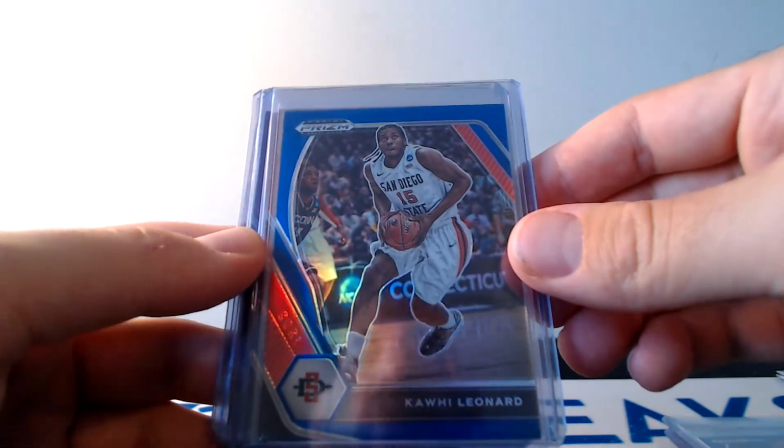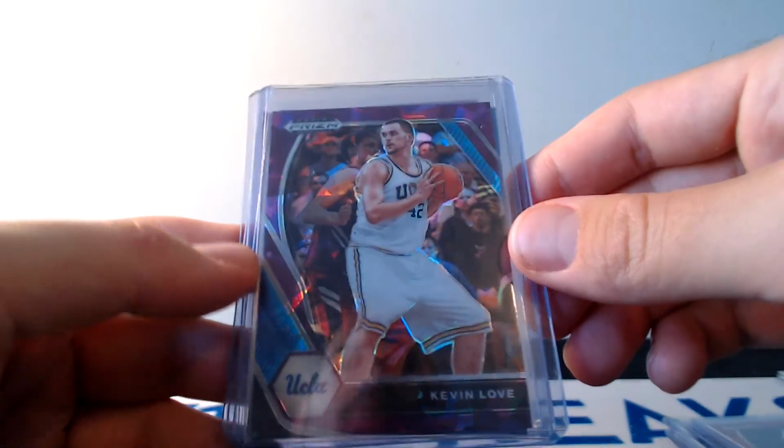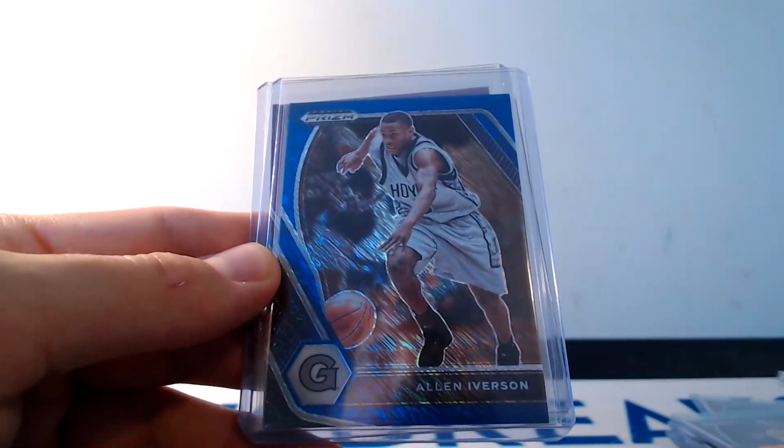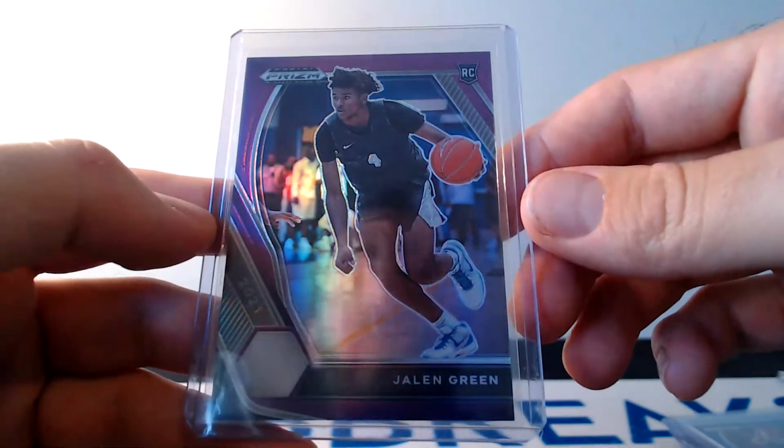Kawhi blue to 199. Red of Paul Pierce to 299. Purple cracked ice, Kevin Love, was that 149? Yes, it was. Blue shimmer of the answer to 13. And the purple, Jalen Green, to 75.